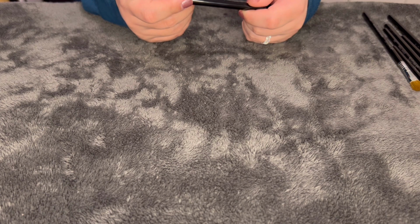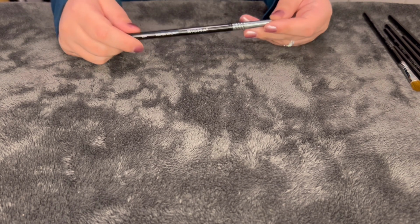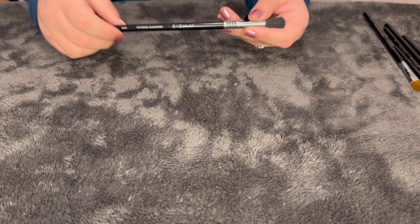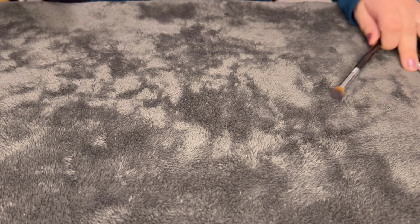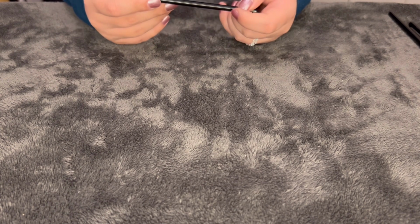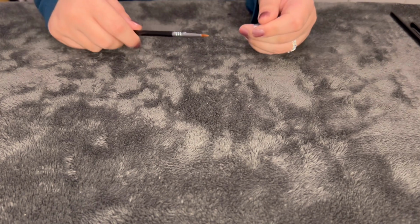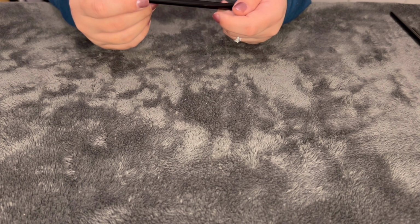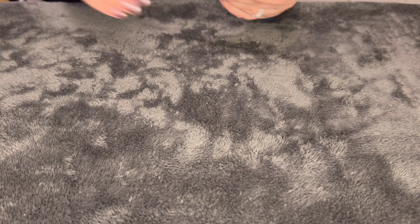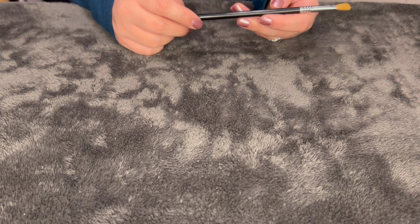Then we have E34 Domed Utility. Then we have E40 Tapered Blending. Then we have E44 Firm Blender. Then we have E05 for eyeliner. It's this one right here. Then we have the E30, the pencil brush. Then we have E65, small angle. And then lastly, we have E70, the medium angled shading.